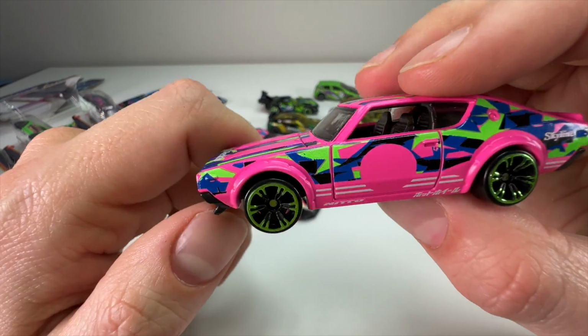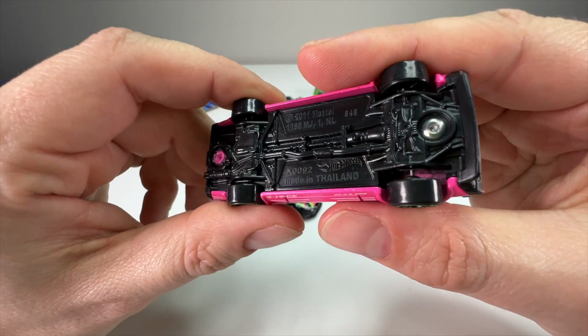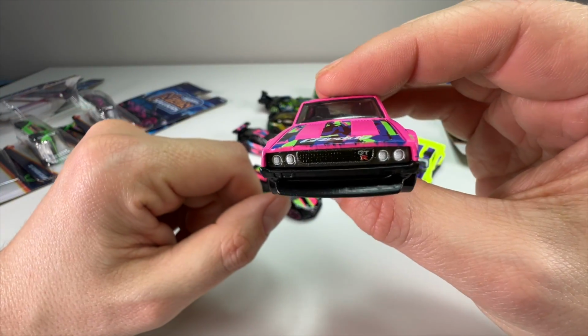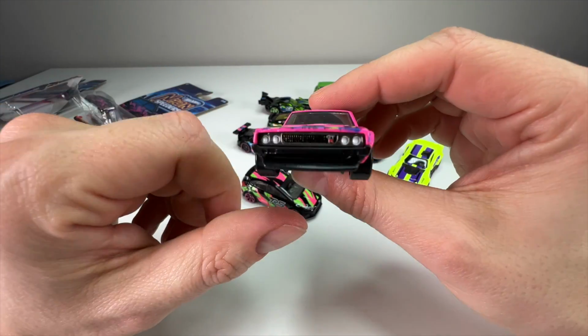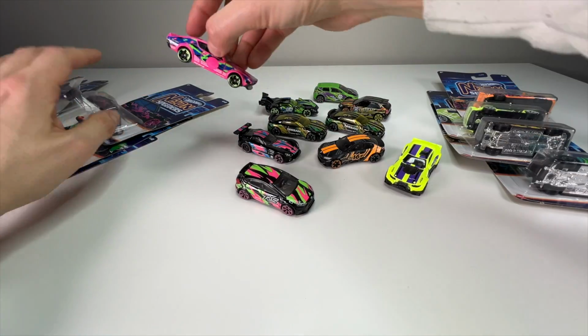So it has green wheels. Overall, a good looking car in pink. There's not too much detail that we have to cover because most of the epicness is in the actual paint job itself. So I really like that one. I like the pink base color. I think that fits that car very well. Cool. Okay, there's the first one.